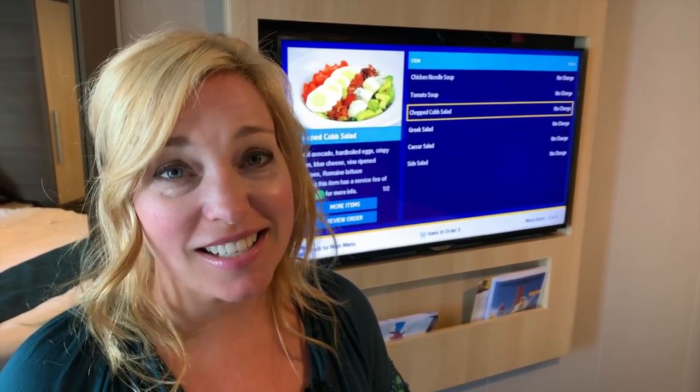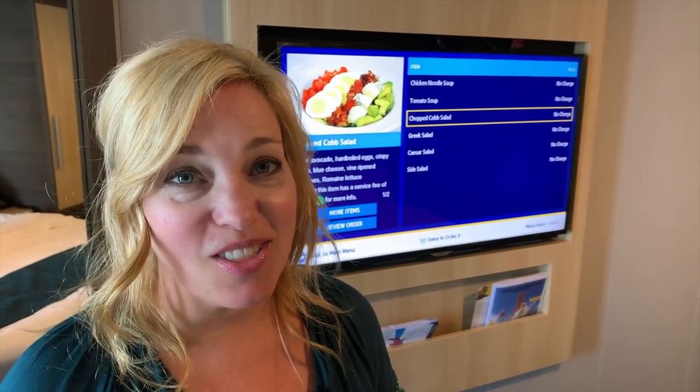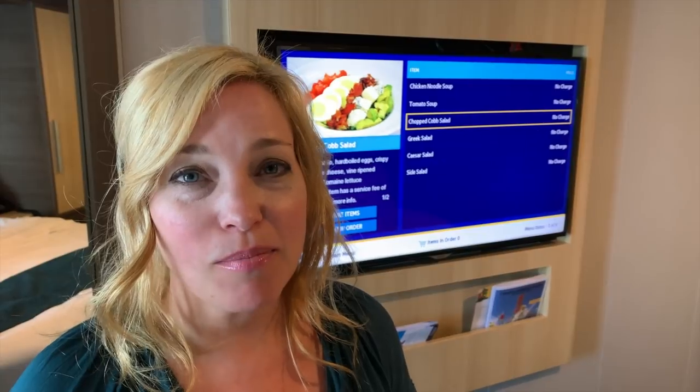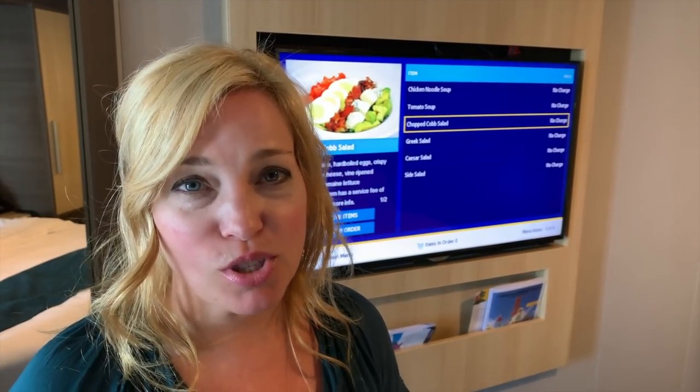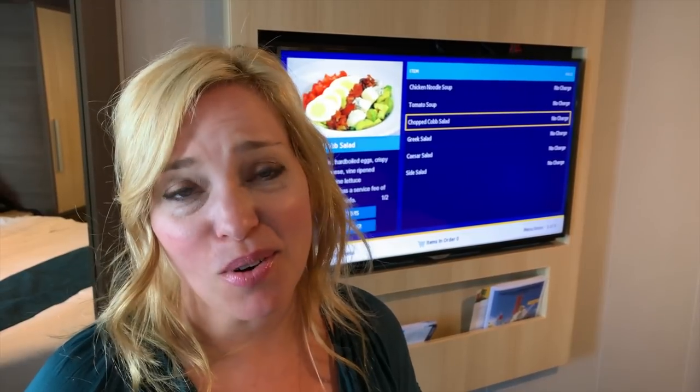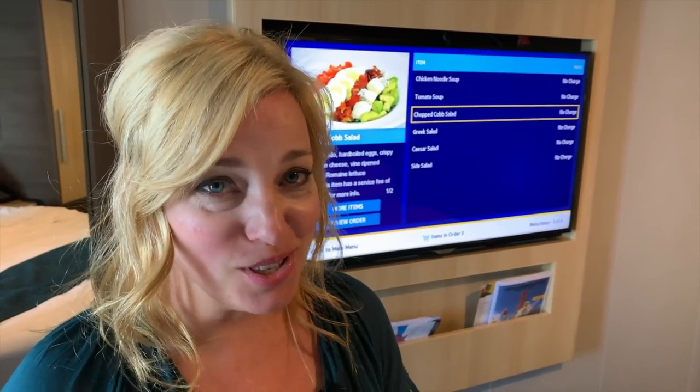But the selection is excellent. There's a lot of things that are still on the menu that we weren't able to show today. A lot of really premium items that most cruise lines don't offer for room service, like salmon, rigatoni bolognese, and a really nice high quality cheesecake are some of our personal favorites.